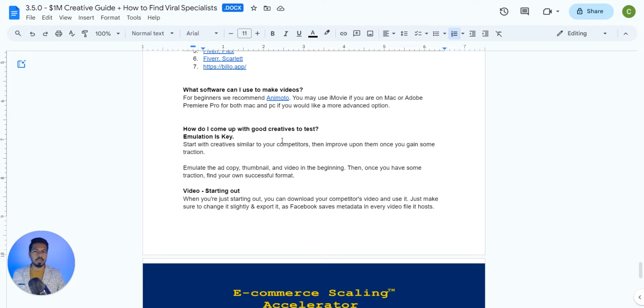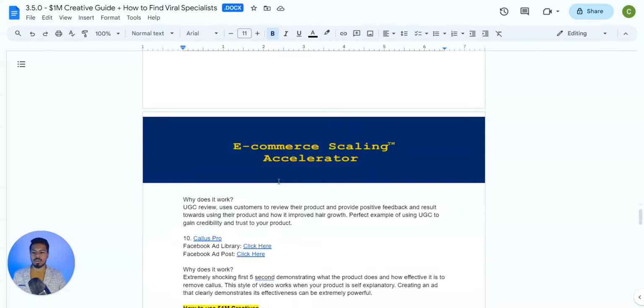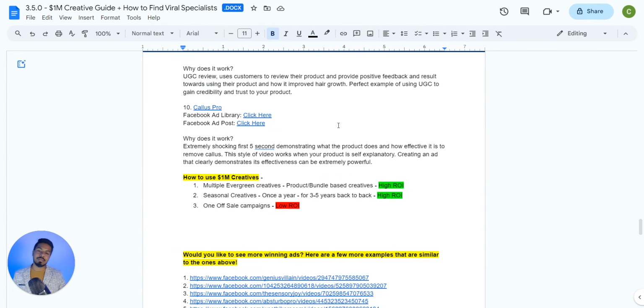And again, how do you come up with good creatives to test? Emulation is key. You need to look at what other brands are doing, but also keep in mind that most brands out there are not making a lot of money through ads. So you need to understand that most ads will not be the best and will not be the best replica of what you need to be doing. That's the reason I've shared a long list of examples that I've personally vetted through, and I know that each of these creatives are converting really well.